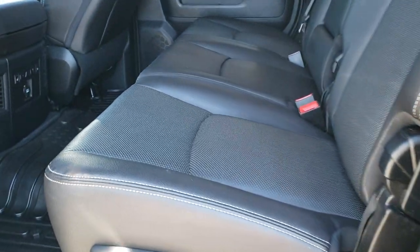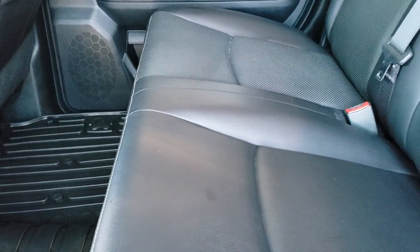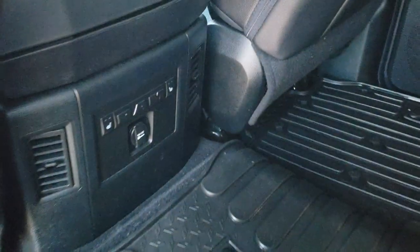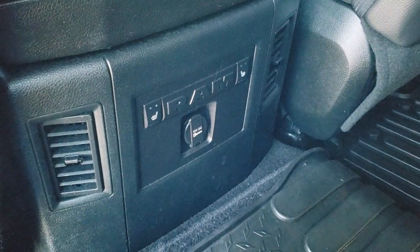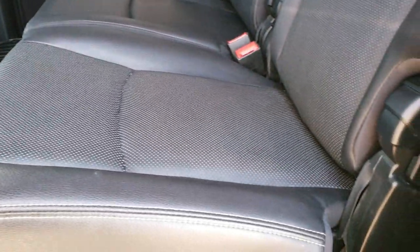The back seats are just as clean as the front seats. No rips or tears back here. It does have latch child safety systems back here. Very, very clean. Comes with an all-weather floor mat back here on top of the carpeted one. And you do get heated seats on the outboard side. So these seats actually fold down two different ways.